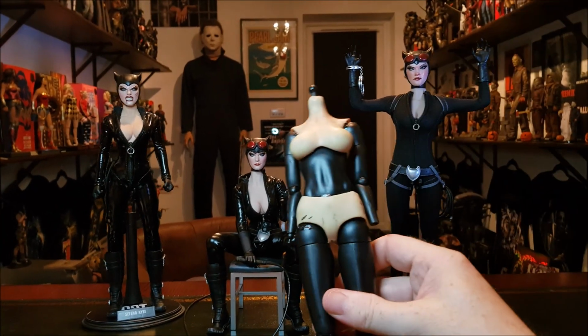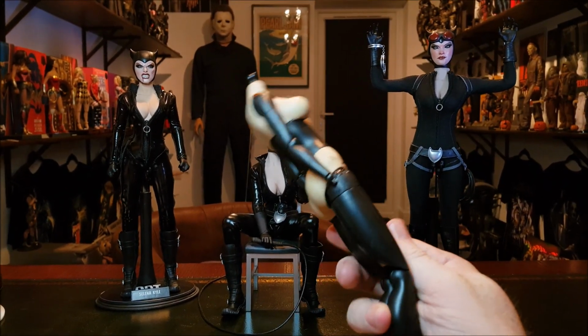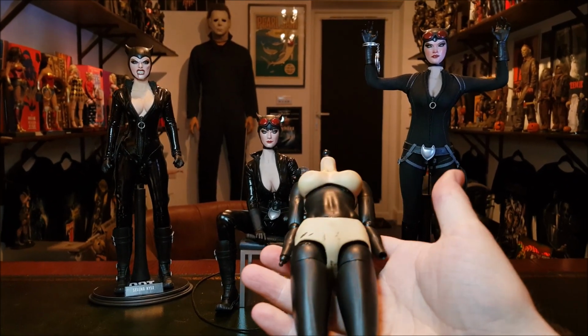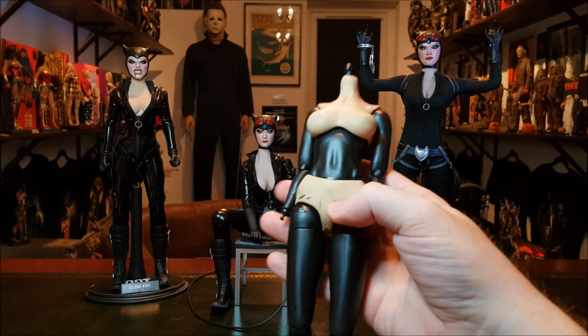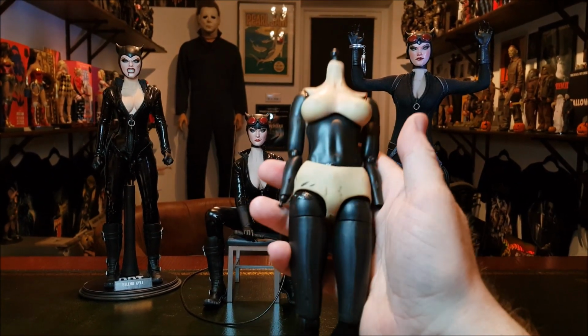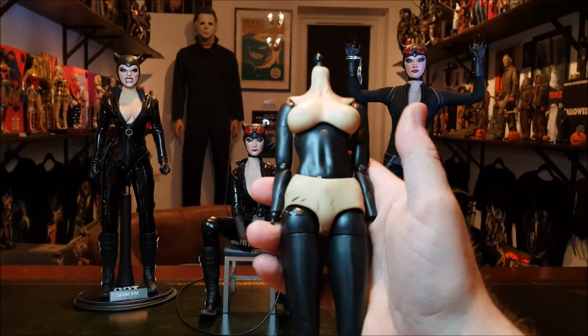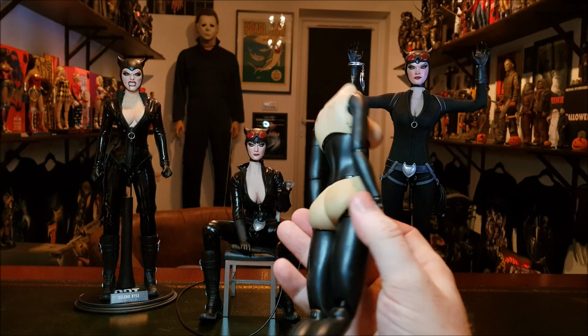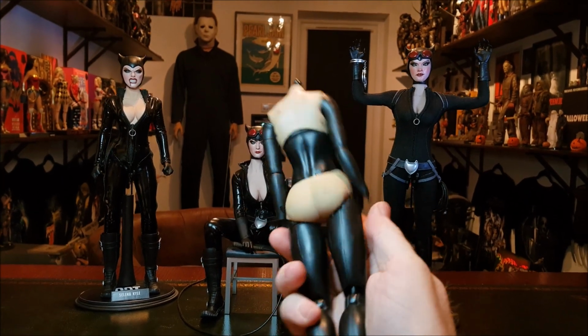This is the Sideshow Collectibles body for the Catwoman figure. It's absolute garbage. I've had to glue the leg back on because I was literally holding it in my hand like this one day on camera when I was doing one of the original videos when I first got the Sideshow figure, holding it like this, and I went like that, my little finger touched the leg and it snapped off. That's how easy it was. Absolutely trash body. Awful. I just can't stress enough.